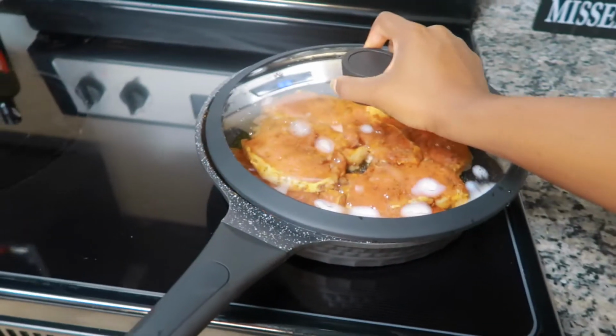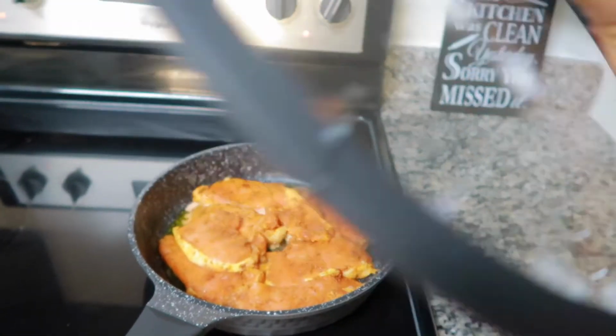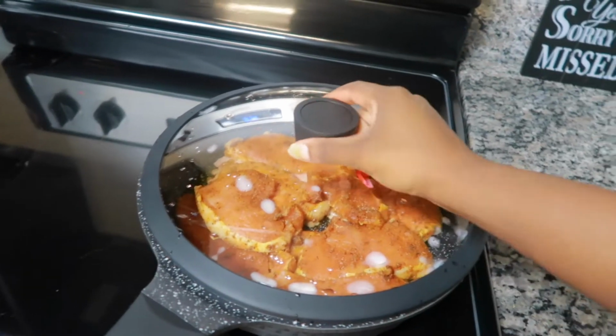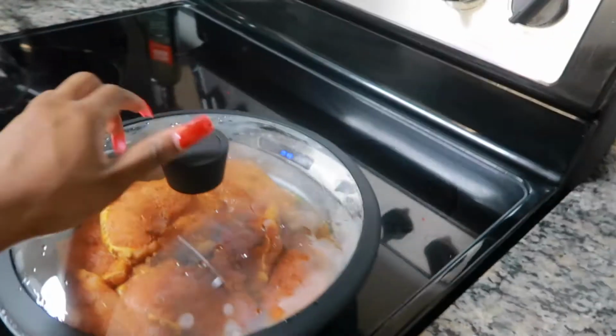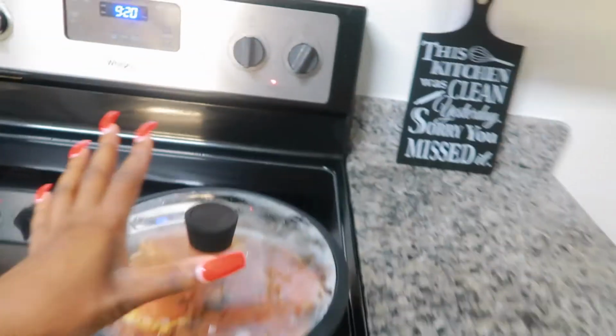And then this is the top for it. I don't know what this is, I guess this is from the water. I just washed it. But this is the top, and it's black as well. It has this matte black top that's rubber, which I freaking love. This pot is so nice. This is honestly gonna be my favorite.